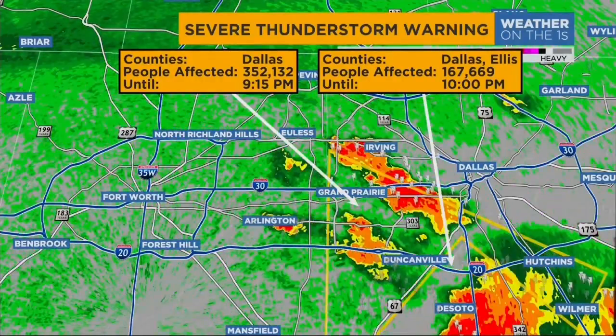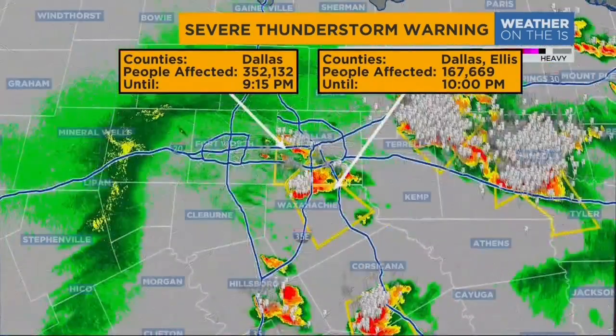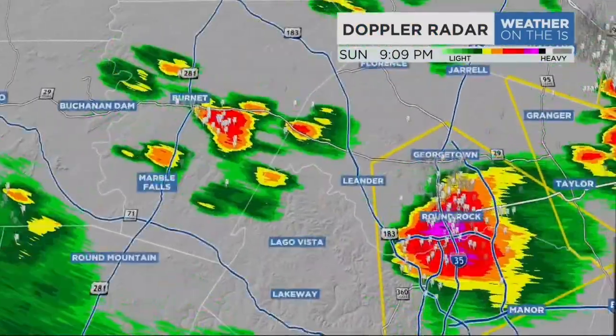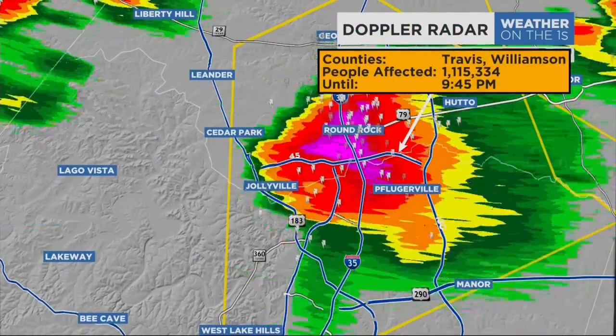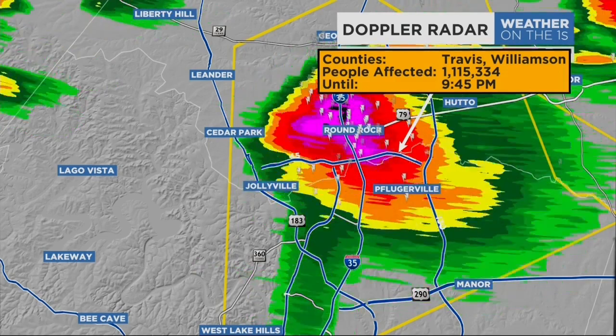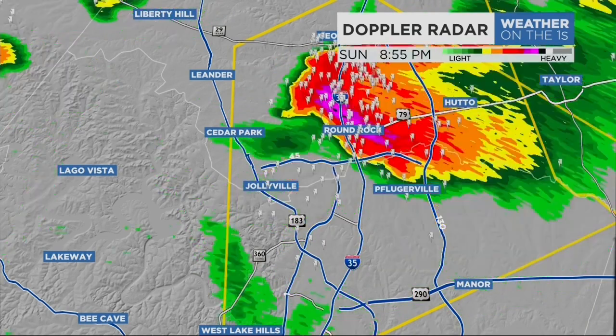But at this point, we still have this one storm in southern Dallas County that has reached severe limits, but is beginning to move into northern Ellis County now. So that's the update in Dallas. Let's head back to central Texas, where we've got a very intense storm about to move right down I-35 into the Austin area. Let's check our hail scan once again. For that area, here's the correct radar.